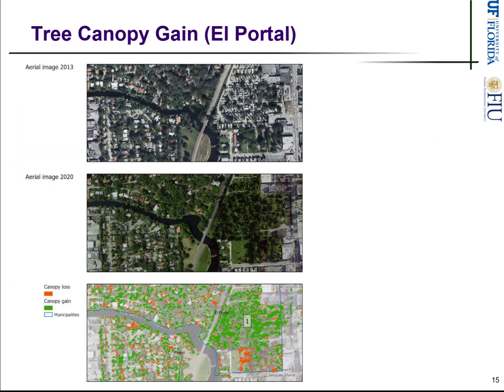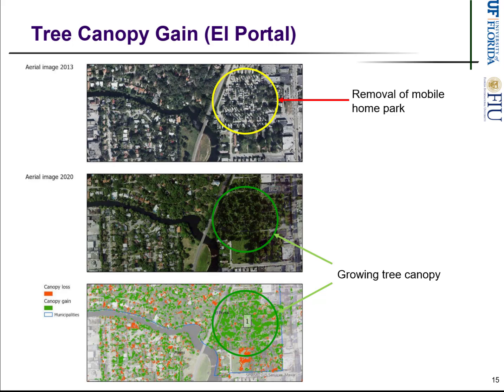One contribution to tree canopy gain comes from the reforestation and renaturalization of previously built areas. For example, in El Portal, a mobile home park was present in 2013, but it was taken out before 2020. The empty area was replaced by tree canopy over the years, which contributed to the increase in the share of existing urban tree canopy from 23.2% to 34.3% across El Portal during the examined period.